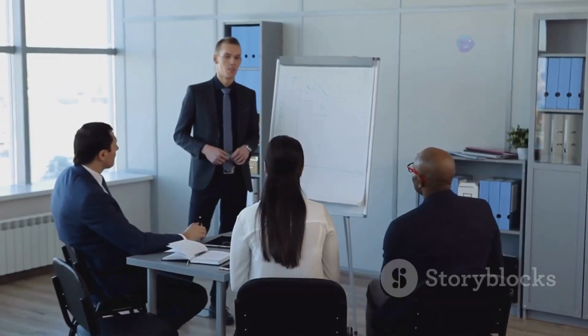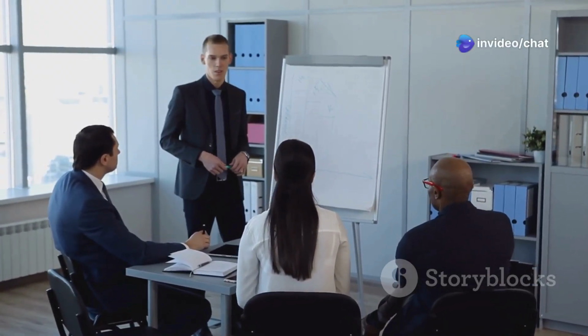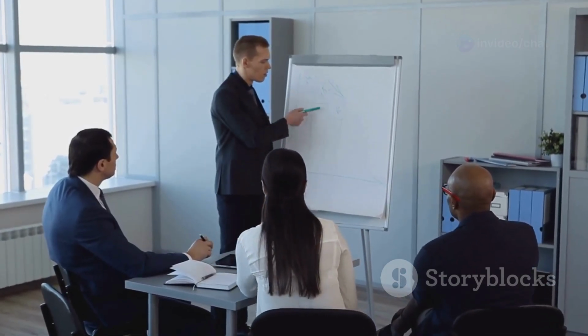By demonstrating a commitment to risk management, organizations can enhance stakeholder confidence, including investors, customers, and regulators. This increased confidence translates into a stronger reputation, improved access to capital, and sustainable business growth.